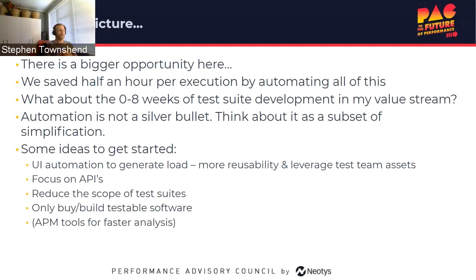If you are a decision maker or an influencer in your organization, only buy, build, or implement testable software. If there's a key software application in your organization which has massively complex bespoke network protocols that no one can capture, and the UI is full of dynamic IDs which constantly change, you're just setting yourself up for failure, and it's going to be impossible to effectively implement performance engineering. And it's not part of test suite development, but APM has a big place in simplification within performance engineering, because it allows us to easily identify performance issues without even running performance tests, both during development, during early testing, and in production. So that is all that I wanted to talk about today. That is my topic.